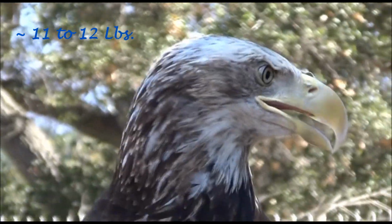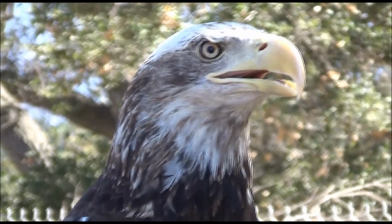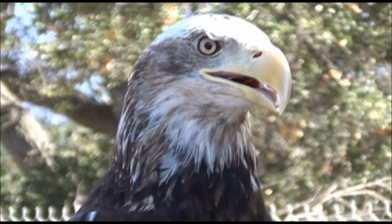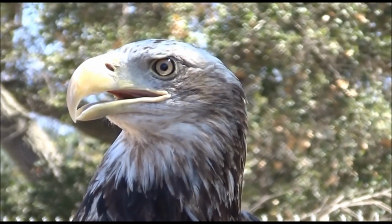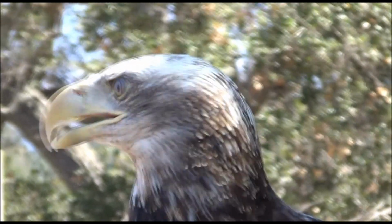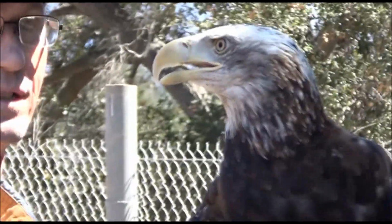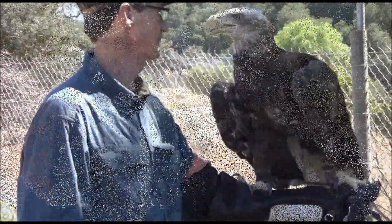She's under or over 11 pounds. That seems to be her weight. She seems like she would weigh more, doesn't she? You know, that's pretty big. That's about average for female bald eagles. They can get to 13 or 14 pounds. We used to have a male who only weighed about 8 pounds. Wow.